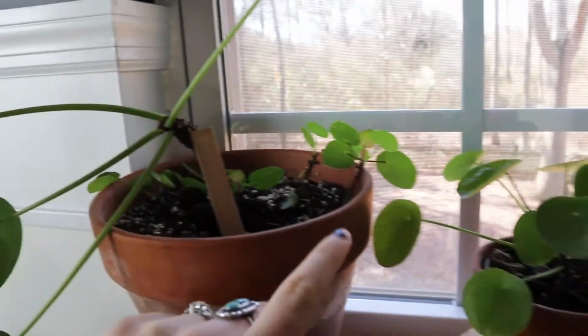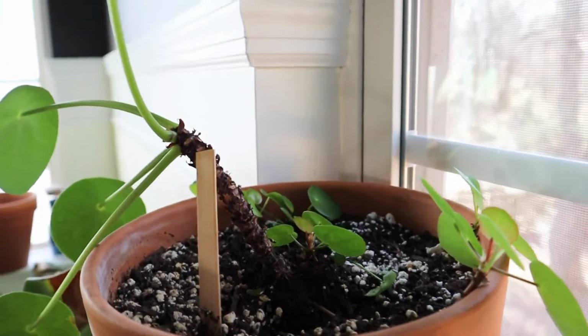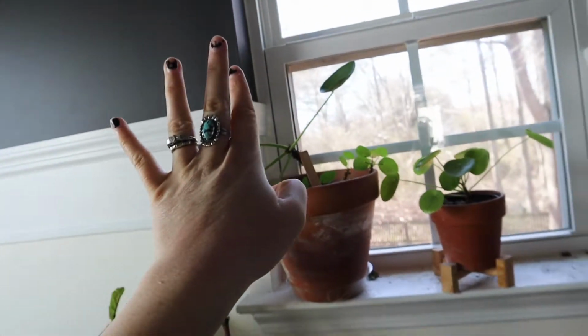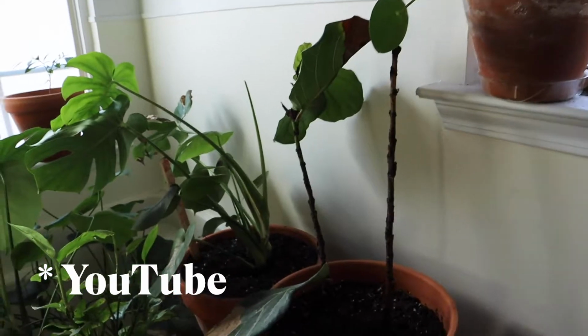She is thriving. You can just see tons and tons of little pups that I'll probably be pulling out sometime soon. I just love seeing them, and they love this window. Clearly I need to clean it. I did not do that for Instagram.